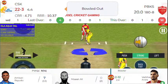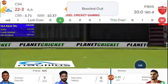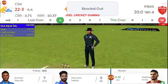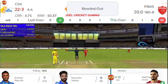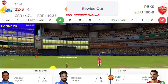We are witnessing a cracker of a game here. Good to see the crowd getting involved. Really good stroke that. Read the length beautifully. What good batting that is. Excellent shot making.